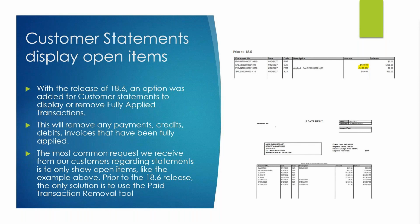So when you're printing your statements, if you're choosing the exclude fully applied payment option on your statement window and running the statement, it's going to exclude those fully applied documents. You can see some screenshots that I'm sharing here of the prior 18.6 release up at the top, and now in this 18.6 release at the bottom, how these things would typically show. At the top, you would typically have to run paid transaction removal to get those to disappear off of your customer statements. Now, with that setting on the statement routine, it should pull those off altogether. This was one of the most common requests from customers regarding statements, to only show the truly open items. And prior to 18.6, the only solution again was to run the paid transaction removal. So again, excited to see that feature added to this release.